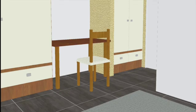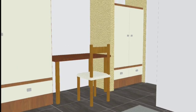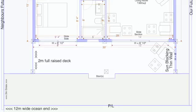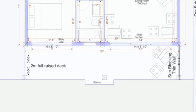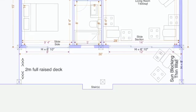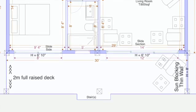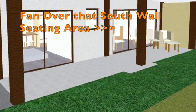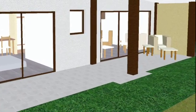Okay, and looking back towards the main entry or main door coming in, and that long-term storage area there. So the deck is an extension of the living room, and that's been the main goal here: have just as much outside living space as inside living space. The deck is only 2 meters deep, but it has that seating area with a south blocking wall to keep the heat off, and a fan over top of that area.